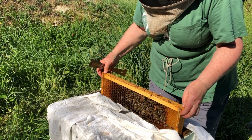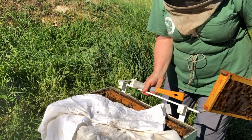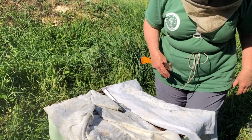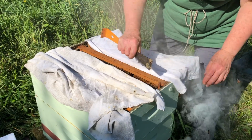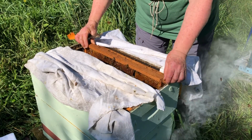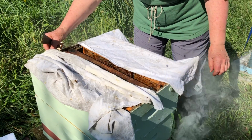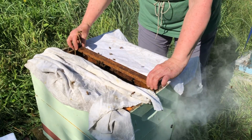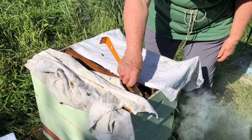On that frame. Also need to see if y'all can see. I don't think you can. Queen didn't come in the move.